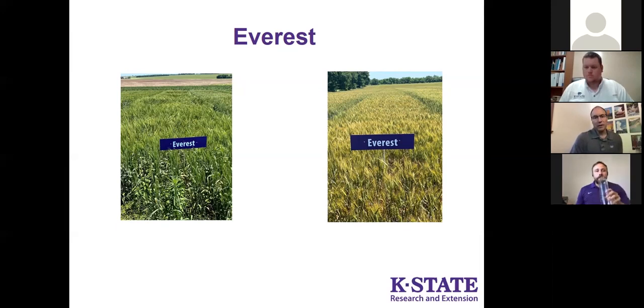I think as we look back historically at Everest, it was largely its disease package, like Romulo said, that contributed to its durability and success over the years. When Everest first came out, it had some good resistance to leaf rust and the powdery mildew, some of the best available Fusarium head blight and barley yellow dwarf resistance, some resistance to Hessian fly.